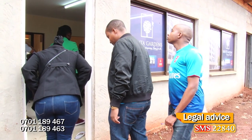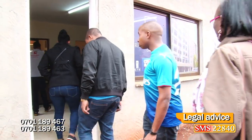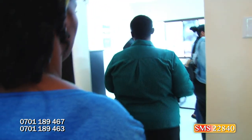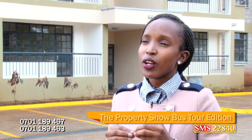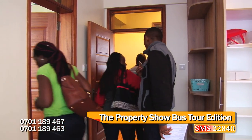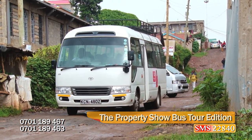You need to have your title itself, the sublease, and you need to have the consents, the rates and rent clearances. Make sure they have been duly paid up to date, and if you require a certificate of practical completion, you also need to get that. If it's registered site plans and floor plans, it's also listed there. So these are the red flags to look out for. Don't just sign an agreement for sale and assume that you have title over this property.